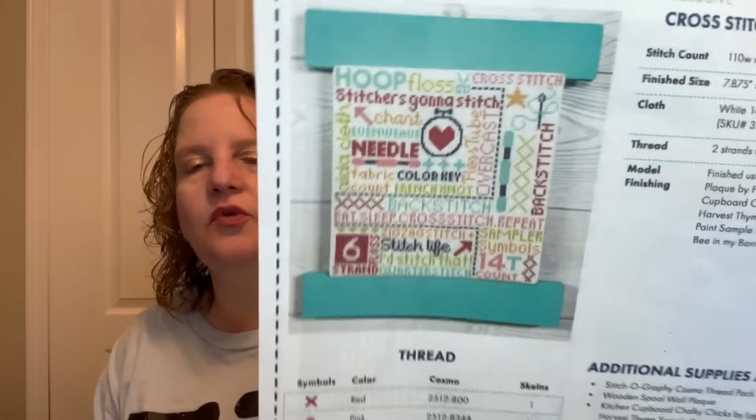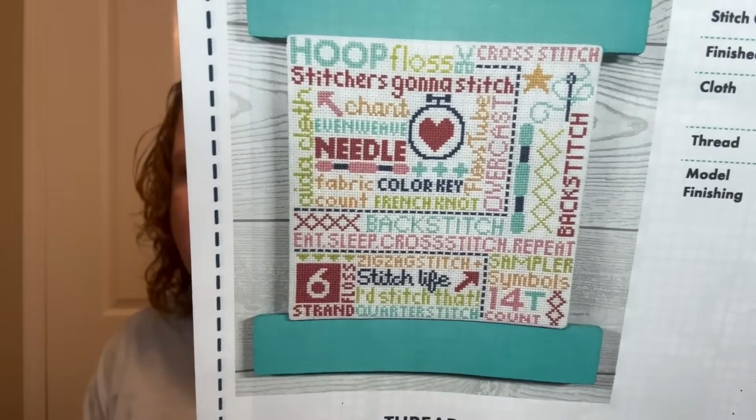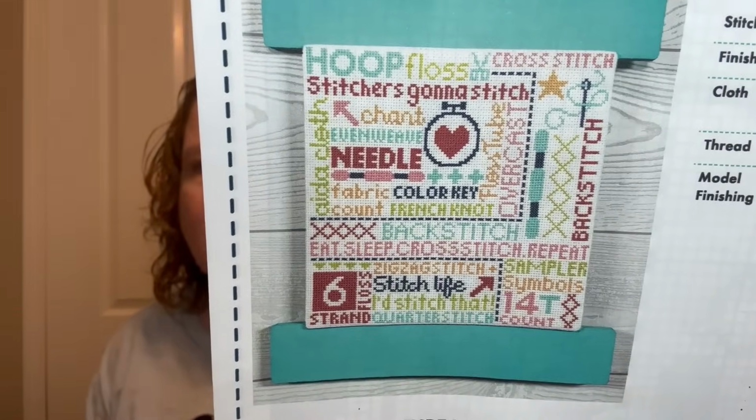So that got 400 stitches on it. Next up is another Monopoly piece. This is Stitchography from Fat Quarter Shop. It was celebrating World Cross Stitch Day in 2021. That is what it's going to look like when it's done.